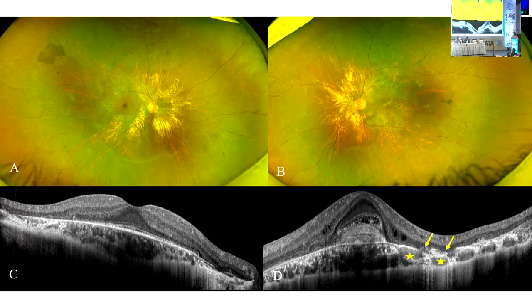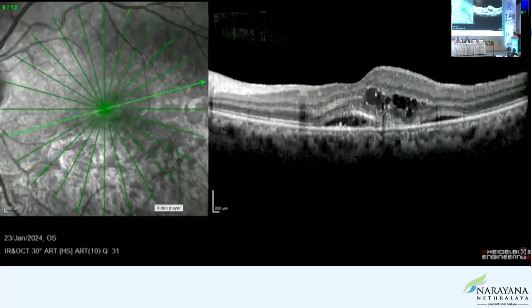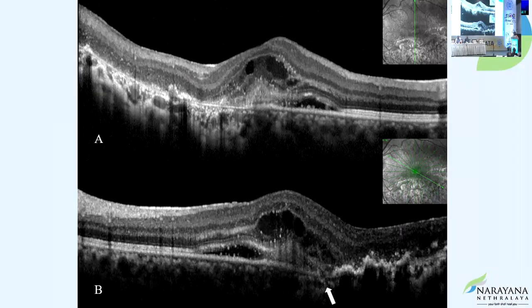Sure. Your case number 1, can we go to the OCT prior to the one here? Yes. Of course, that's a spontaneous reattachment of the retina. Why a CNVM happened, it's very difficult to say. This is the first OCT, right? Yes, sir, pre-treatment. These are the pre-treatment OCTs. So there was a break in the Bruch's membrane somewhere. Yeah, that was actually the question.